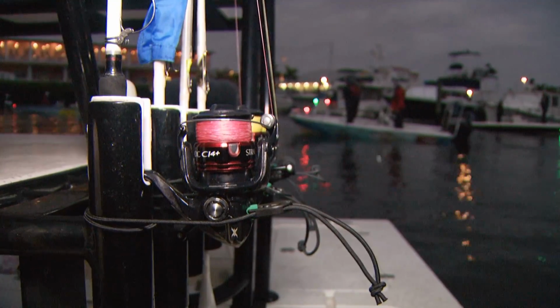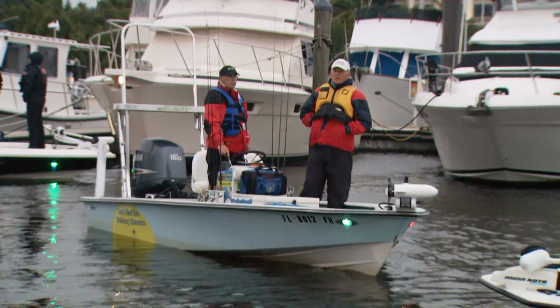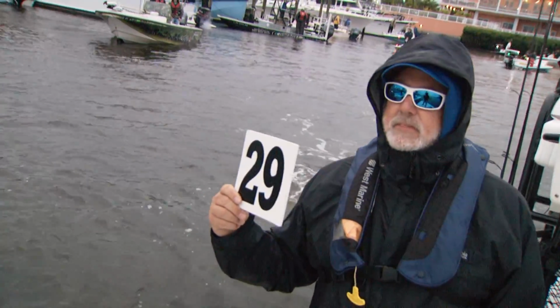Well, we're at Punta Gorda, Florida for our first event of the 2015 season, Florida West Division. We've got a great turnout. We're fishing 100 boats plus this morning. The wind's blowing a little bit, but it's going to be a good day. I think these guys are on some redfish.